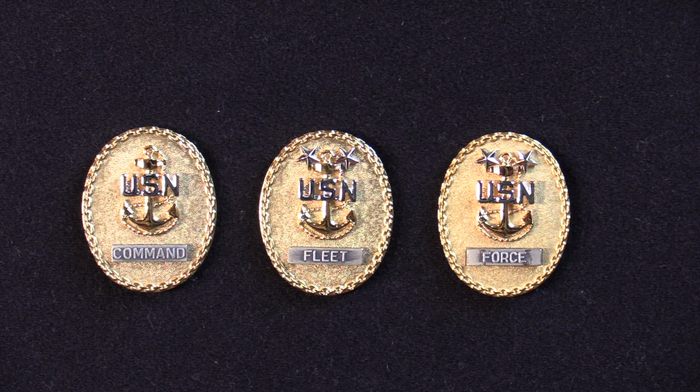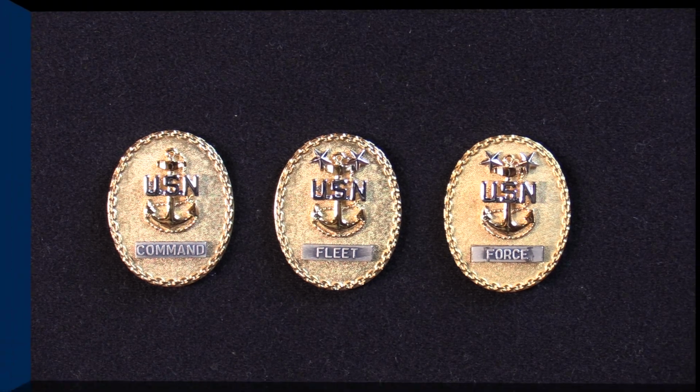The gold-colored badges are approximately 1 3/4 inches by 1 3/8, and they are bordered with a gold chain. The Master, Senior, or Chief Petty Officer device and identifying silver plate with applicable raised silver lettering such as Navy, Fleet, Force, or Command are centered on a brushed gold background.